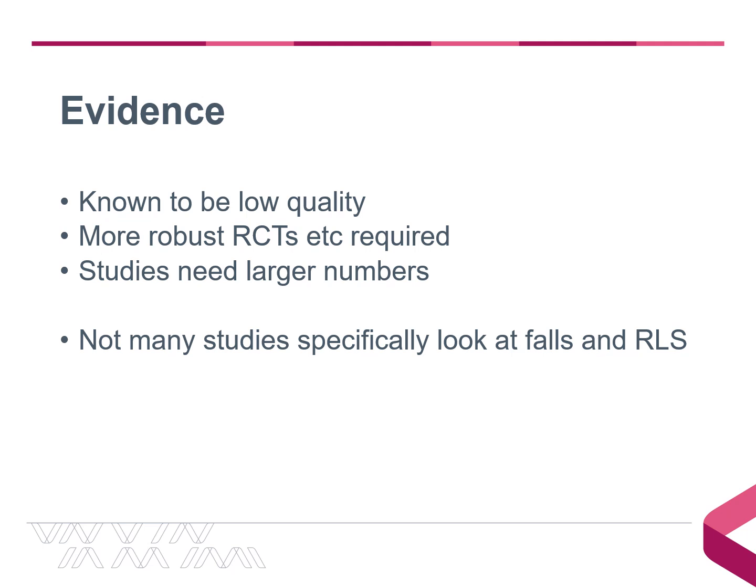The evidence about RLS and also with falls is known to be of low quality. More robust RCTs are required, and the studies do need larger numbers. And not many studies specifically look at falls and RLS. Falls is mentioned more as a byproduct, but sleep, fatigue and the quality of life are very much the more popular topics when you look at the evidence that's printed with RLS. And we know sleep, fatigue and quality of life is affected by falls.